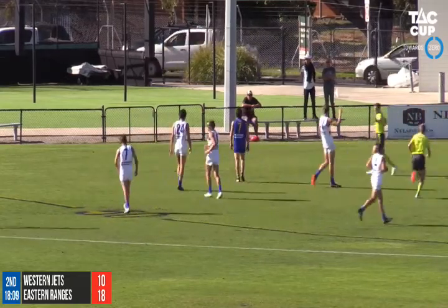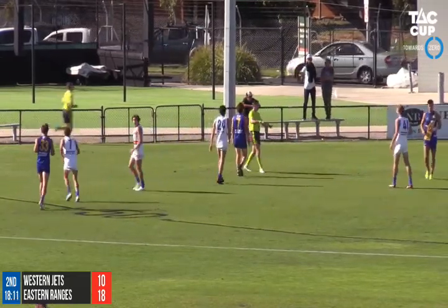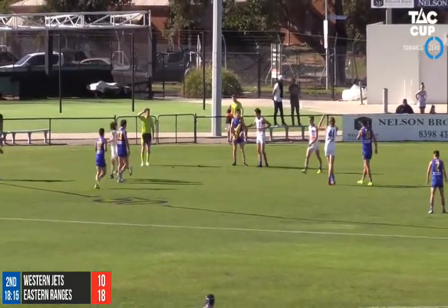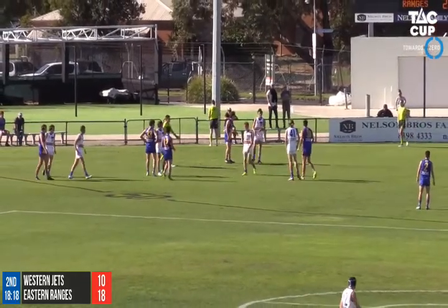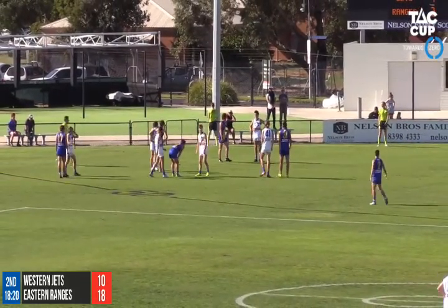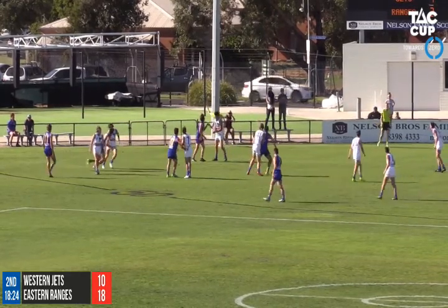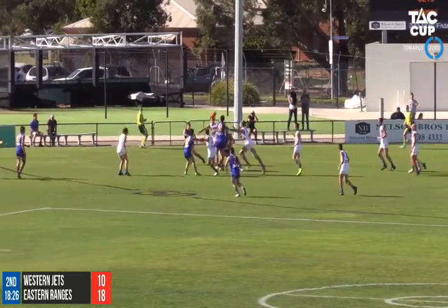Getting into the shadows of half-time. They trail by 8 points, the Jets. Low-scoring affair. Up in front of the cricket nets there. The ball will be thrown in right next to the NG scoreboard. The ruckman, Jazz Corliss for the Eastern Rangers, and Jecker.